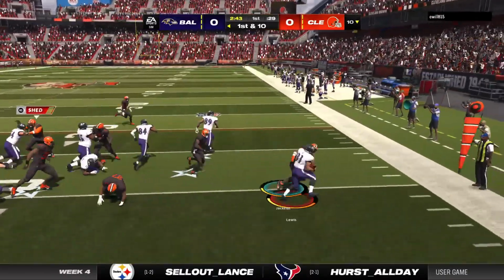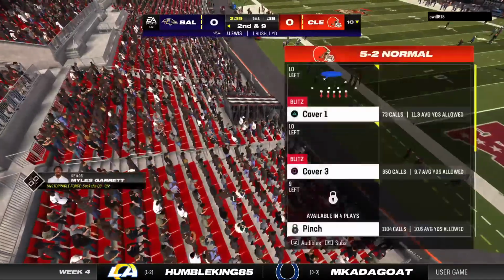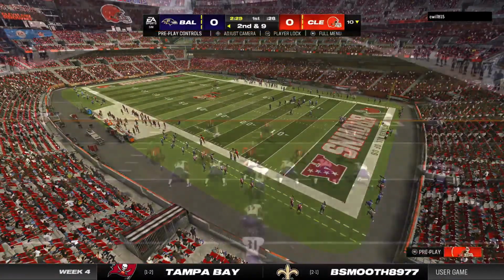They start the drive on the ground with Lewis. And he's going to be taken down here at about the 10. Just a yard on the pickup there, and it'll bring up a 2nd and 9.